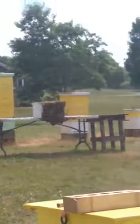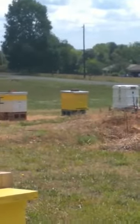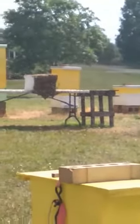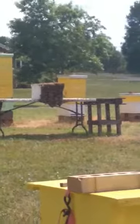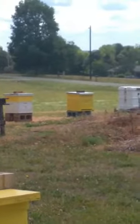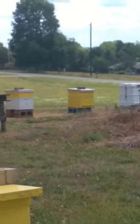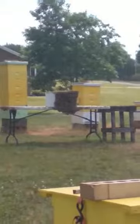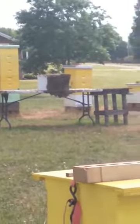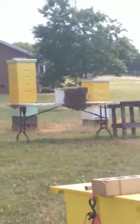Looks like the whole hive left. Looks like it's not just a swarm, it looks like an absconding. And my concern is that hive right there had what looked like chronic bee paralysis virus, where they were shaking and dying. A lot of bees had died out of that hive, but you can see there's still a lot in there.